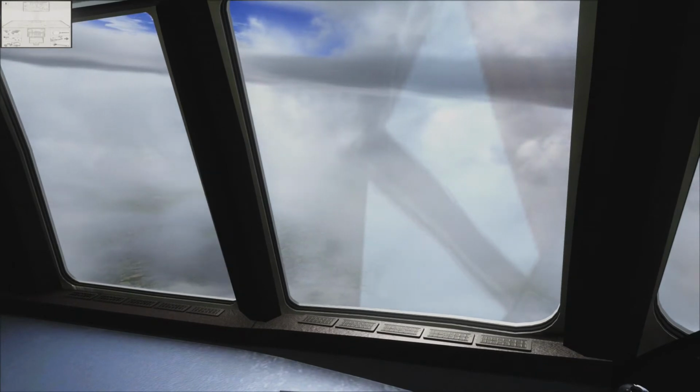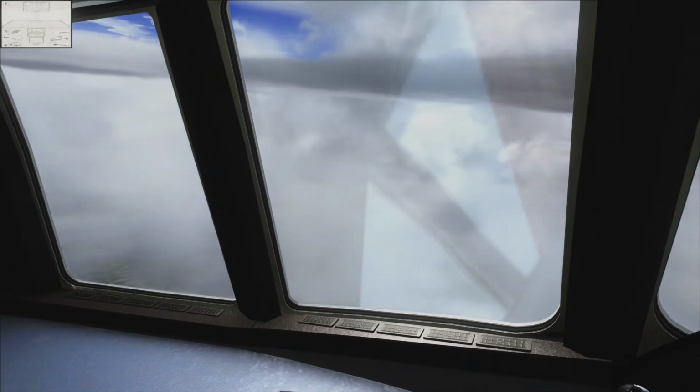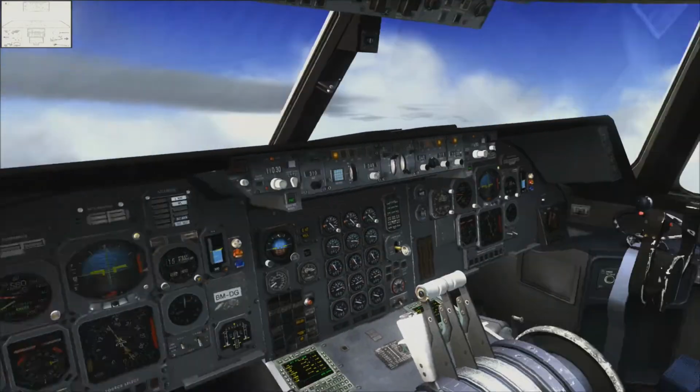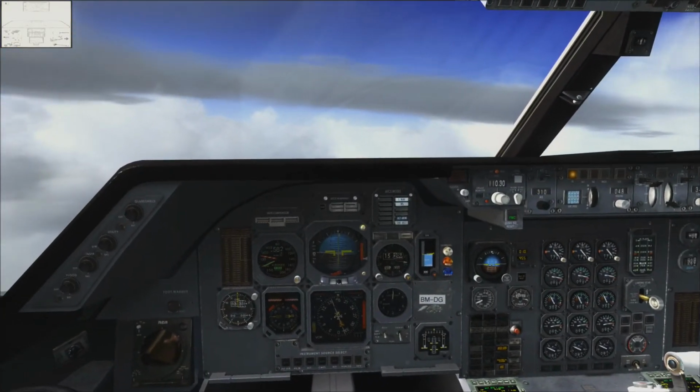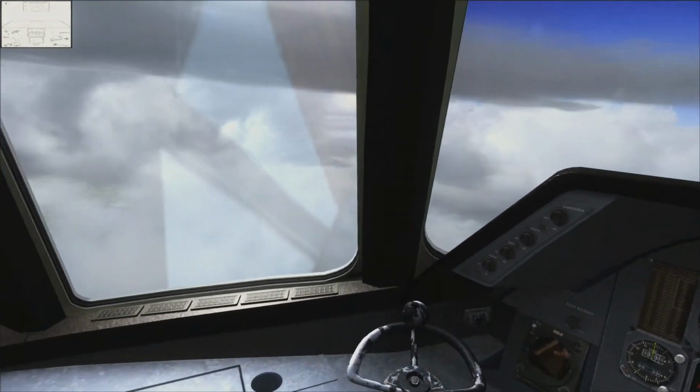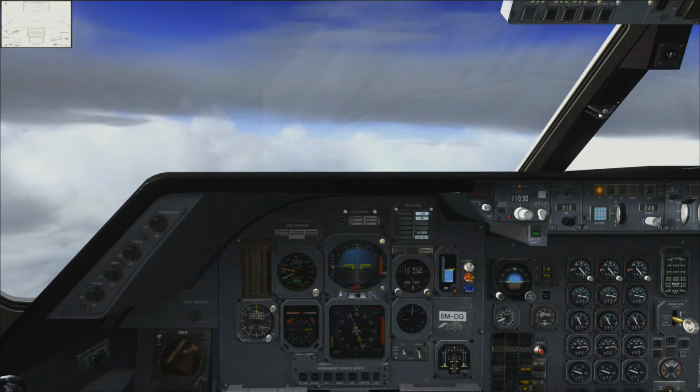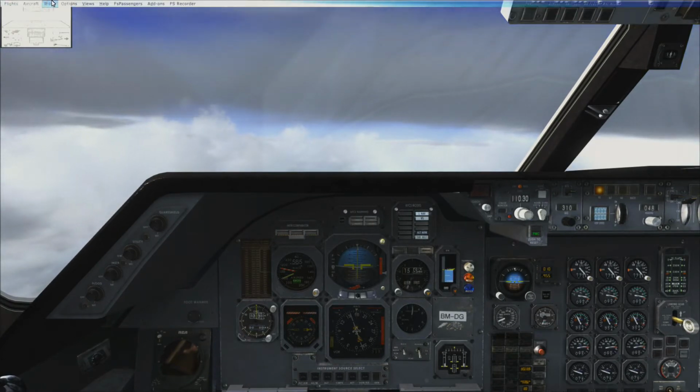What it must be like to be a pilot. I get to do that every day, climbing through the clouds. All right, well, since there's nothing really else to see, I'll go ahead and speed her up, and we'll be back in just a little bit.